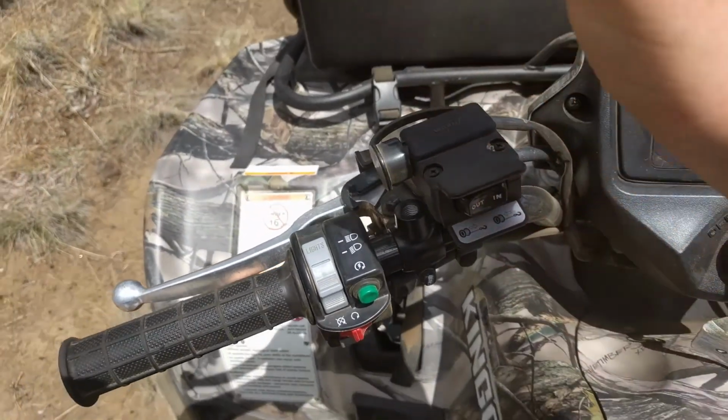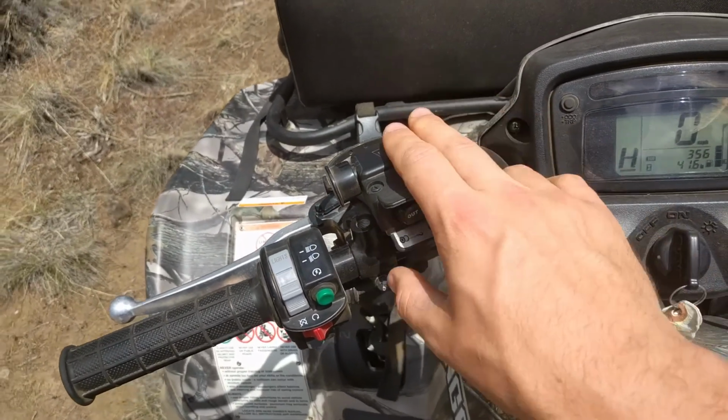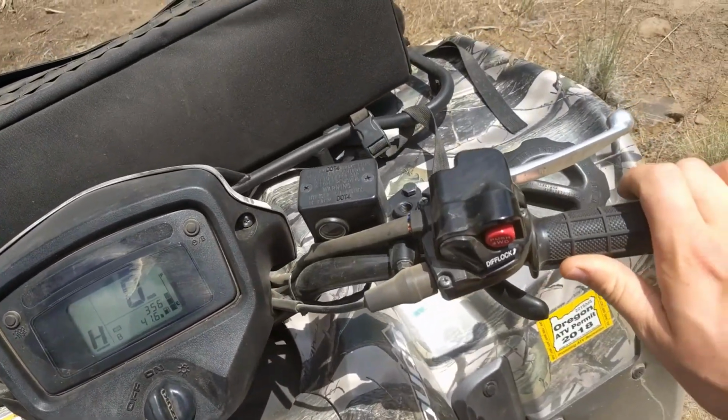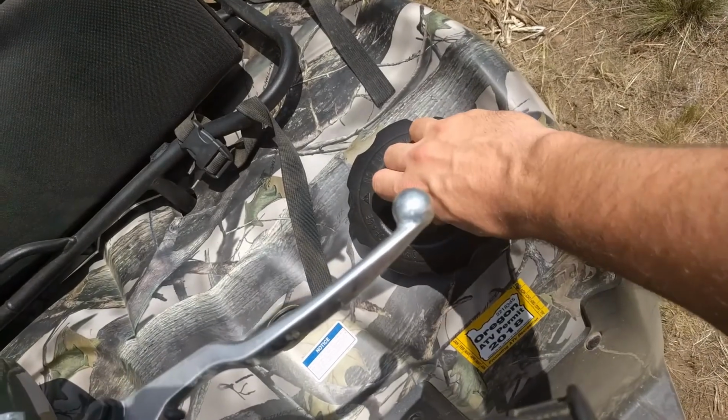You can see on here we do have an aftermarket winch. It is a Warn, but it was installed at the factory. That was an added accessory that my father bought.